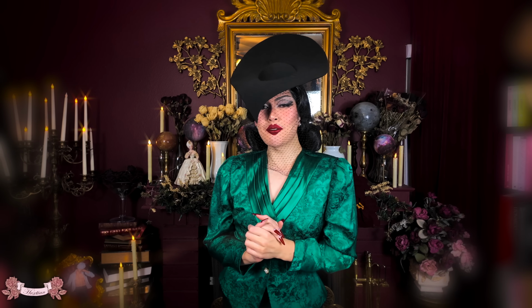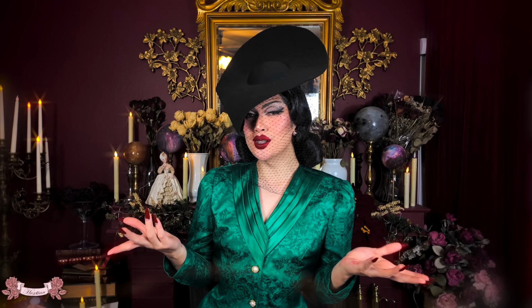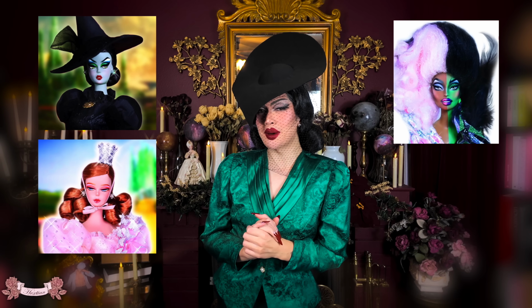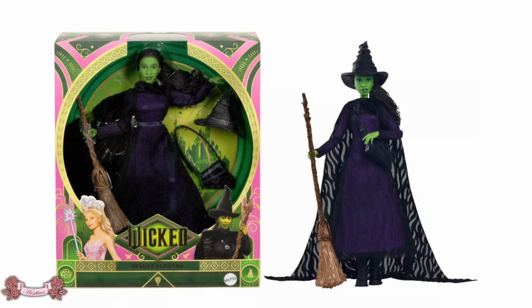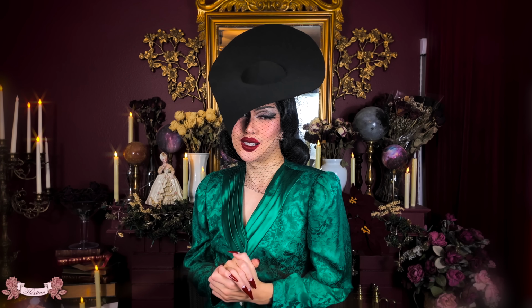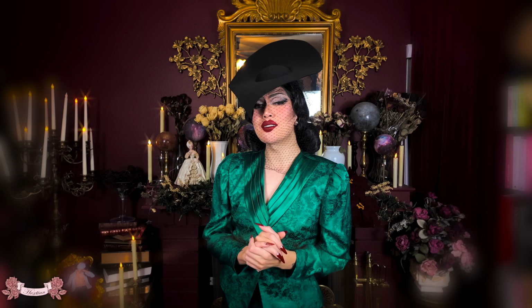I initially didn't have plans on customizing the Wicked doll since I've already customized some in the past, but this movie has me so hyped up. It's literally everywhere, and I thought, let's give in and join in the wickedness of it all. Unfortunately, the dolls themselves aren't the most extravagant, especially the deluxe ones, which means we have some work to do.